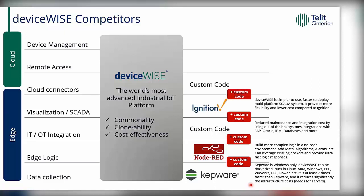If you're going to do something like visualization, you could use a tool like Ignition, which is a great tool, but it's so complex that you need essentially a dedicated team or a system integrator just to maintain it. With DeviceWise View, it's as easy as building a PowerPoint. And that's the same thing when we move on to cloud connectors.